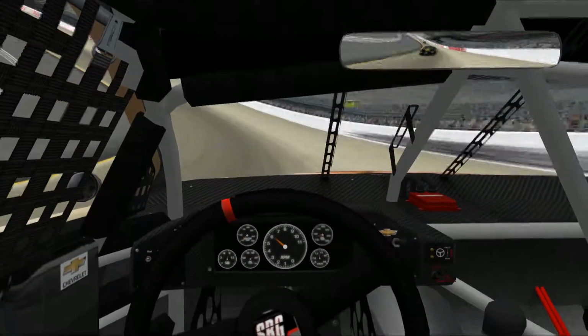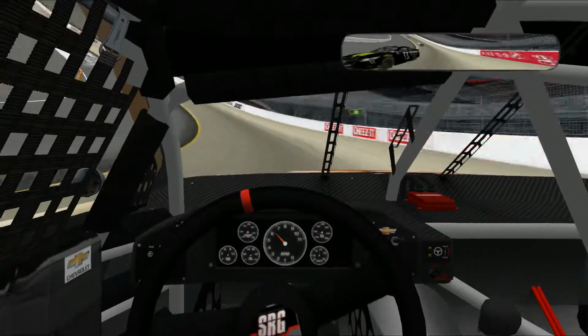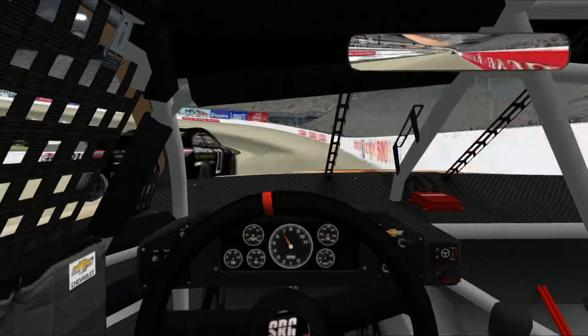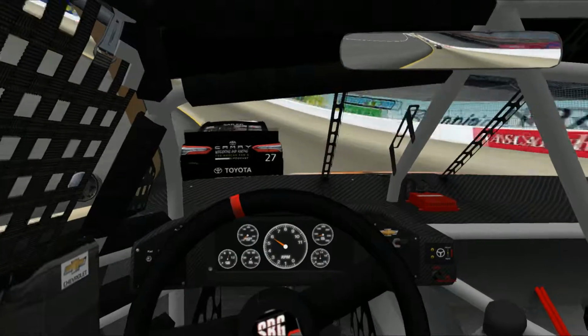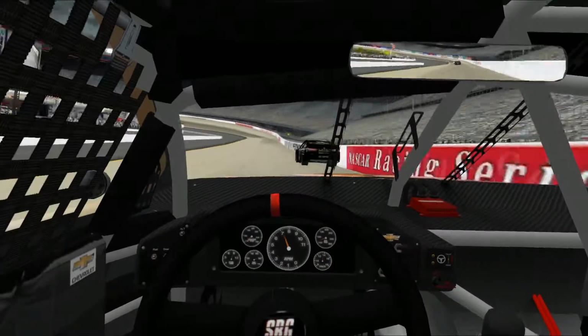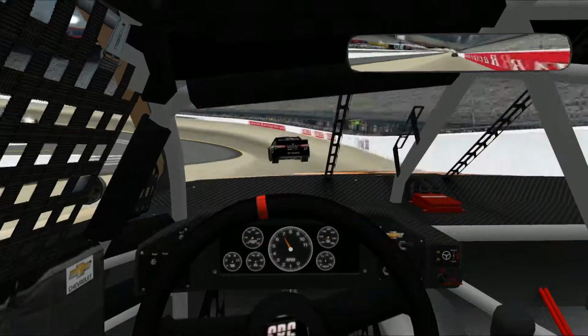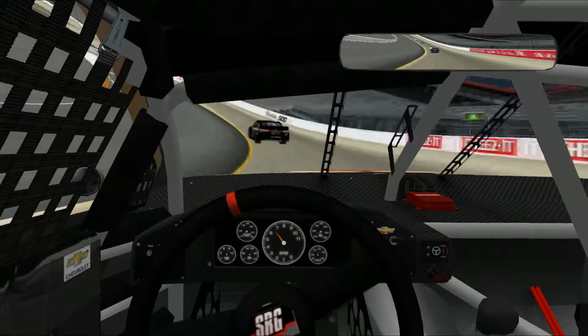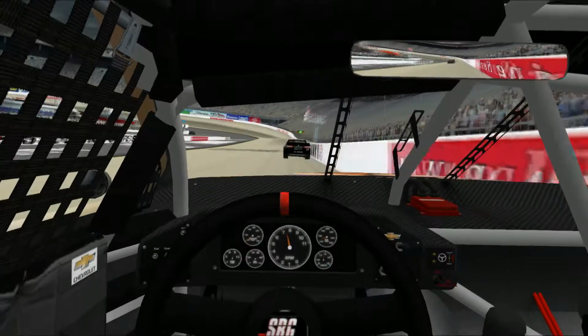And speaking of scoring wins, Brandon is back to our back bumper. We'll give him the inside. If he wants to go, we'll let him. He'll complete that pass down into turn 1, and we'll follow him through. Aric Almirola still in 3rd, and it looks like Brad Keselowski is actually making his way up to 4th. Kevin Harvick drops back to 6th, and Ryan Blaney sits in 5th.